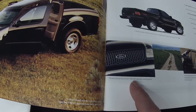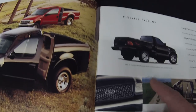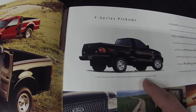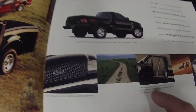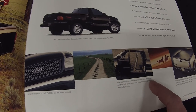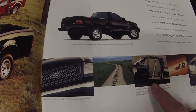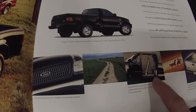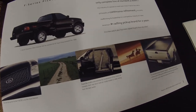New look up front for the F-150 250 is one that means business. XLT Flareside and black clear coat, and available XLT sport group available fall '98. Super cab models now provide the convenience of four doors. Oh, so now you can get in '99, so '97, '98 only had three doors. The '99s came out with the super cab had four doors, which is cool.